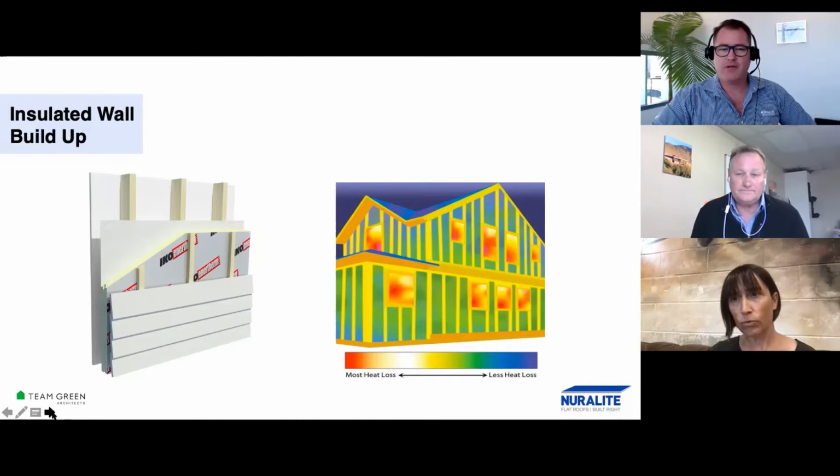Right, so it's obviously continuous across the face of the wall there, isn't it? Sort of eliminating that thermal bridging aspect we talked about. Yeah, indeed. Yep.